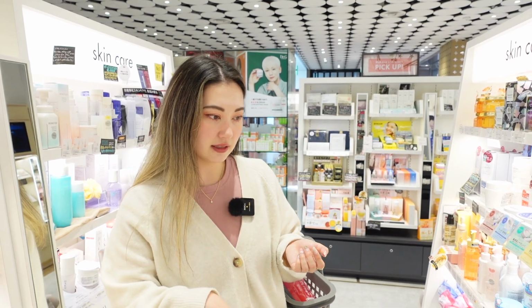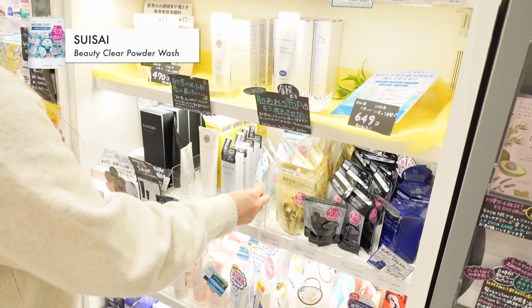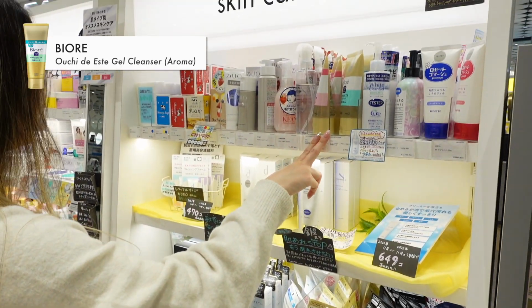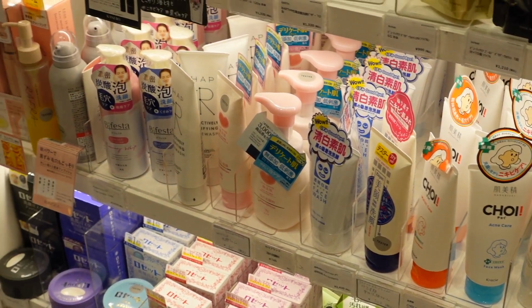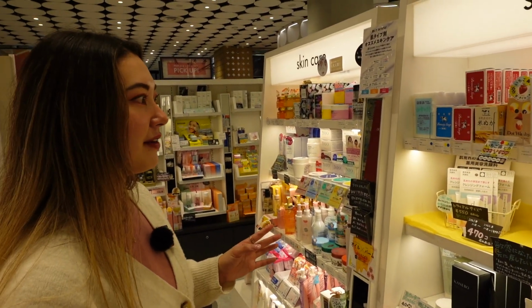I guess this is cleansers because they've got the Suisai powder washes. I actually really like these as well. Perfect for travel because you can just grab a couple. Biore massage ones, I've tried that. Very nice. It looks like these are just cleansing, but they do have a very broad variety of affordable brands as well, and a lot of brands that I've never seen before.